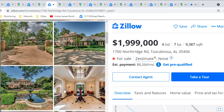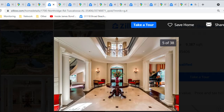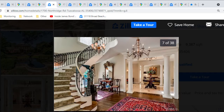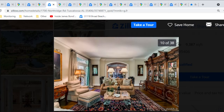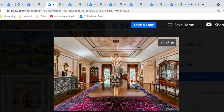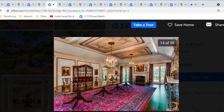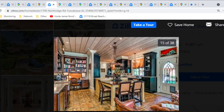But the entryway has a big formal side. So as you walk in, everything is very nice and big and formal and well done, but a little bit too stuffy for my taste. But very nice. I mean, I couldn't afford that. And this table is just amazing too. That is what, a 20-foot table. So definitely for entertaining.